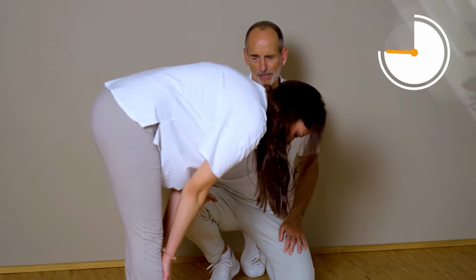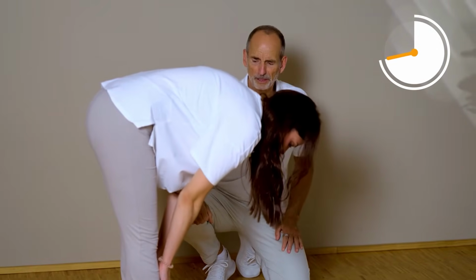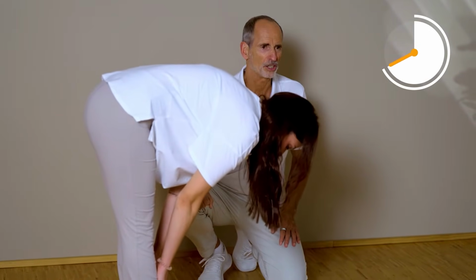And then you notice slowly it starts to loosen up again because the muscles and fascia start to give. Then go a little deeper. Very good, but keep remembering to always make sure that your knees are fully extended.